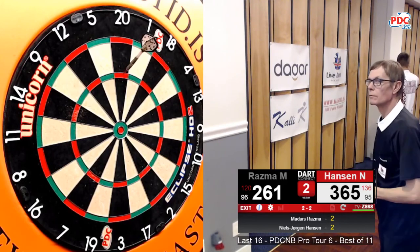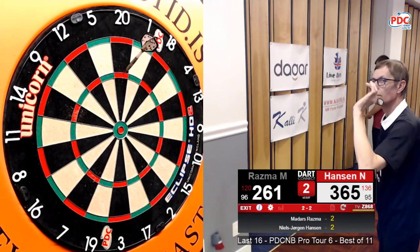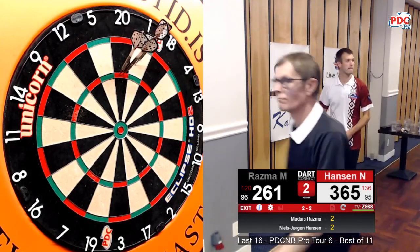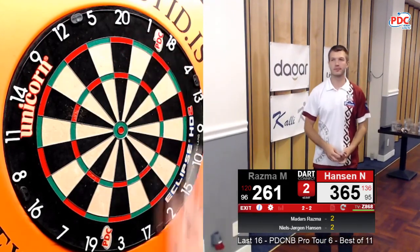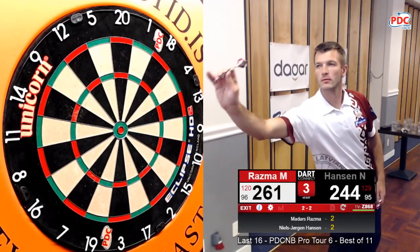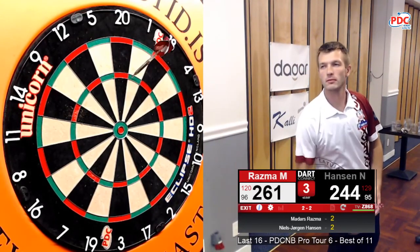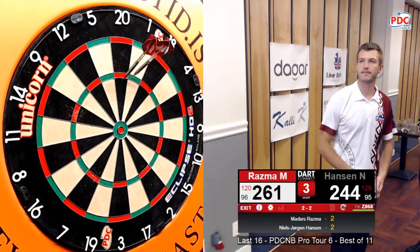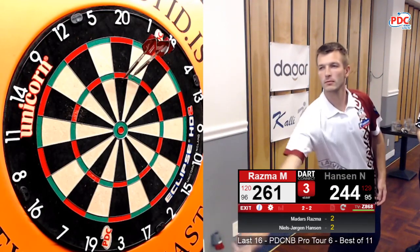Both players giving it a real go, but Niels-Jorgen Hansen has really upped the ante, and you need to when you're playing someone like Razma. This is proof in the pudding. Par 21. Lost last start, decent first two. There is Jinnitz. Hansen, Razma just sees throwing. So if he doesn't get a treble here, you may actually fancy Hansen.